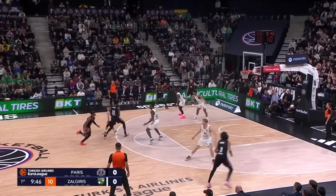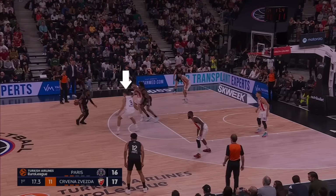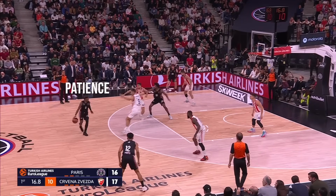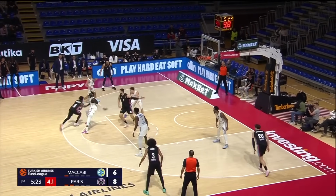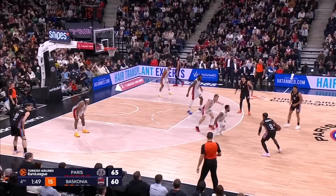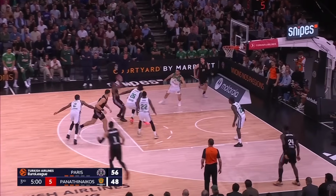Then, as he does come off, he's super patient. First off, in terms of reading what this big will do. Do they switch? Do they try to recover? This takes a little second to get a feel for, and so many players come off ball screens so fast that they never really allow this to happen. And sometimes being patient will actually reward you by creating miscommunication as defenders try to figure this out, which leads to easy buckets.